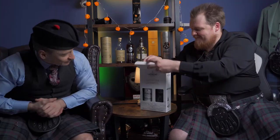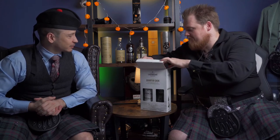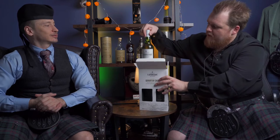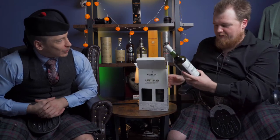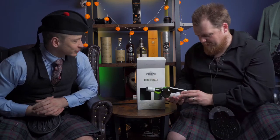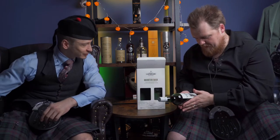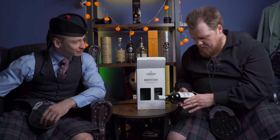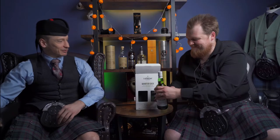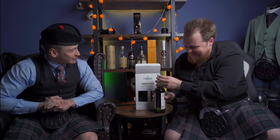Okay, let's unpack it. See what's inside. Oh yeah. So, lovely green bottle. I really like the color of the bottle. Very nice green color. So it's an Islay single malt Scotch whiskey quarter cask. Very, very nice. Let's get it open, shall we? I can't wait.